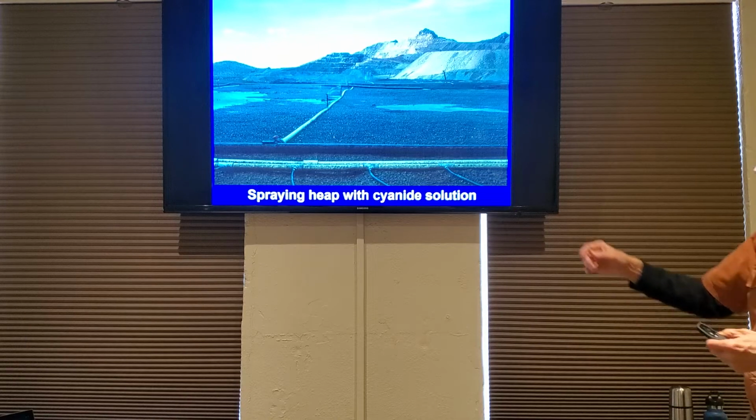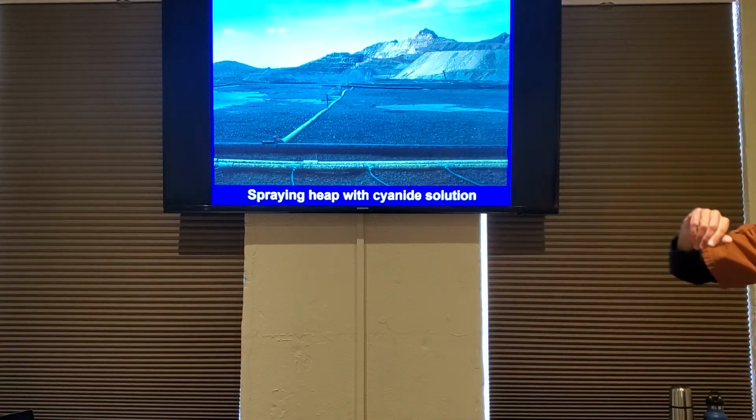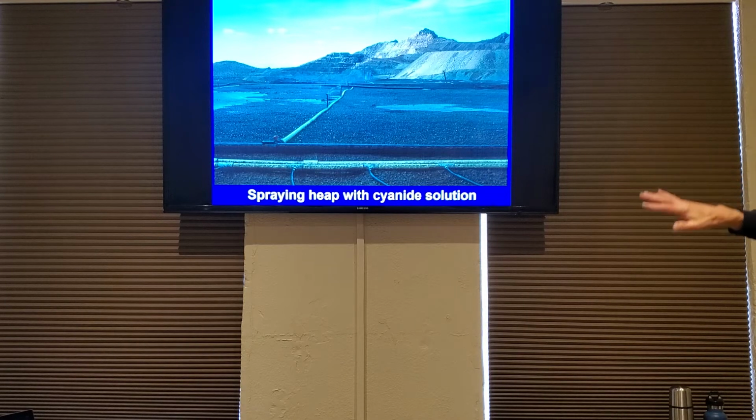And so the fluid that we're pumping here is actually very alkaline. We have to keep the pH at about 10.5 to 11. And if you know anything about alkaline fluids, if you put your hand in that fluid, how caustic it is is gonna hurt you a lot more than any cyanide. It was a very caustic type of solution.